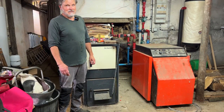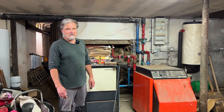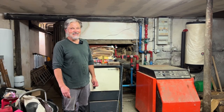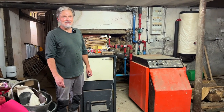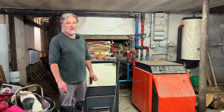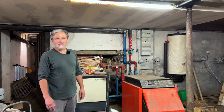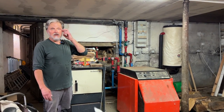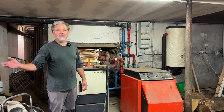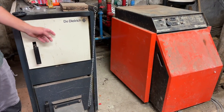And then we have the wood boiler. We were very excited when we moved in, thinking, wow, we have two boilers. How great is that going to be, right? We arrived, and the oil boiler was broken. It didn't work at all. And we discovered it's from the 80s. And also the oil that was in the tank was stale. It had been there for years. So the previous owner was only using the one, which is the wood boiler.